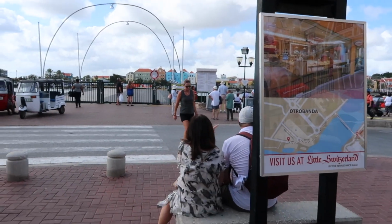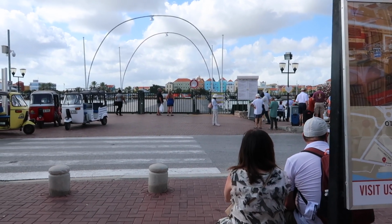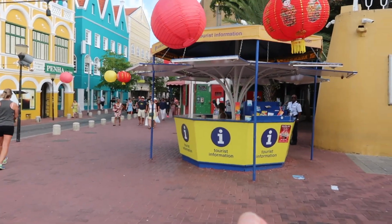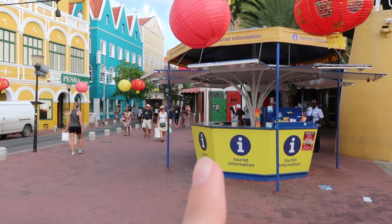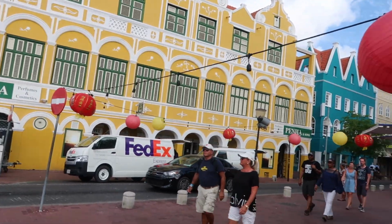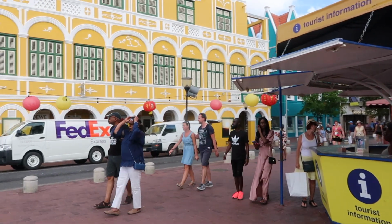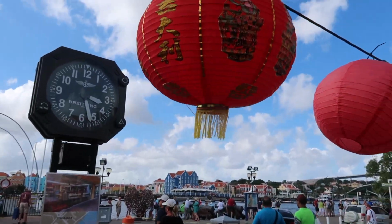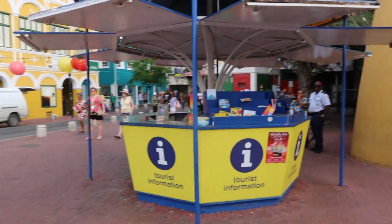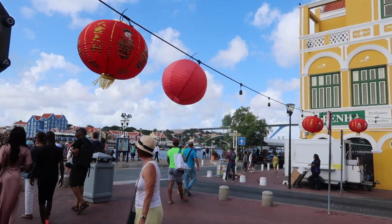Yay! We're back at the footbridge. We're waiting. It's all the way out now, and we're waiting to cross it because we're gonna head back towards the ship. But I wanted to show you there's a tourist information booth here in case you need it. They have a bunch of lanterns up, and it's Lunar New Year right now. Lunar New Year was just a couple days ago, and they have all these lanterns up here that seem to be what that's for. But do people in Curacao celebrate Lunar New Year? I'm not sure, but they have some decor up.